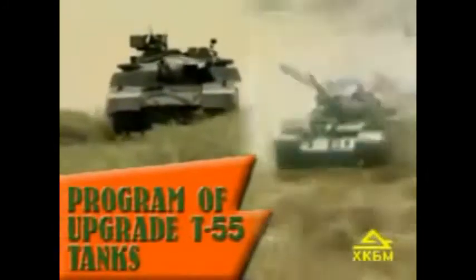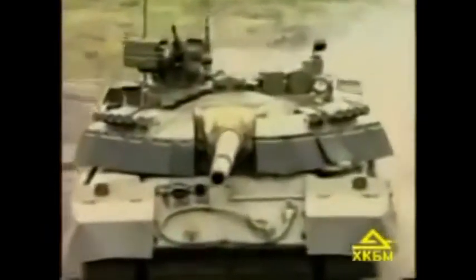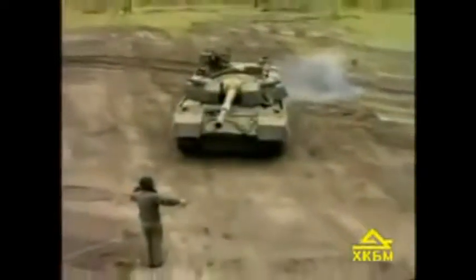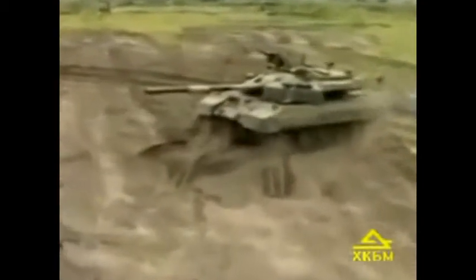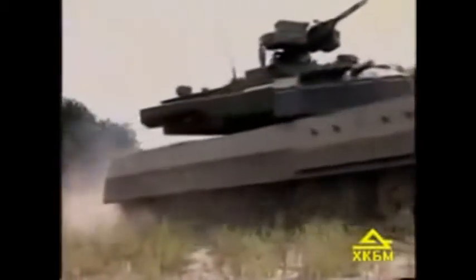At present, many countries of the world have a lot of outdated T-54, T-55, T-59 tanks. The Kharkov Morozov Machine Building Design Bureau has developed a set of measures to modernize these tanks in order to increase their technical and combat characteristics. Modernization presupposes improvement of three components of the tank: its mobility, protection, and firepower. By request of the customer, this modernization can be done both by elements and fully.